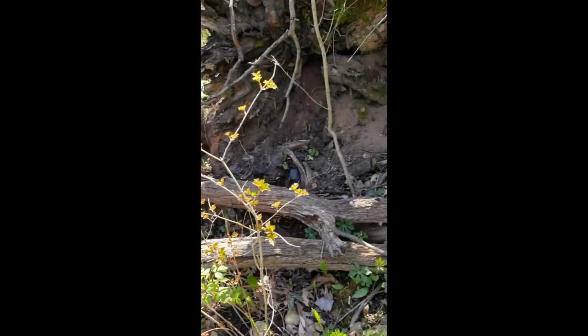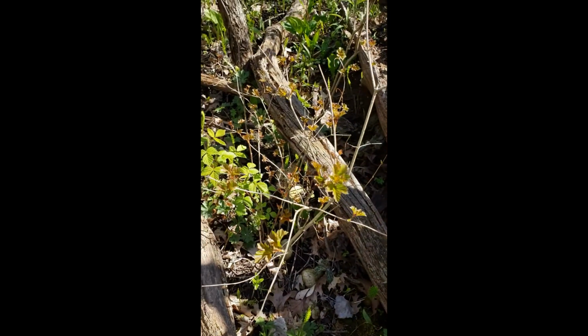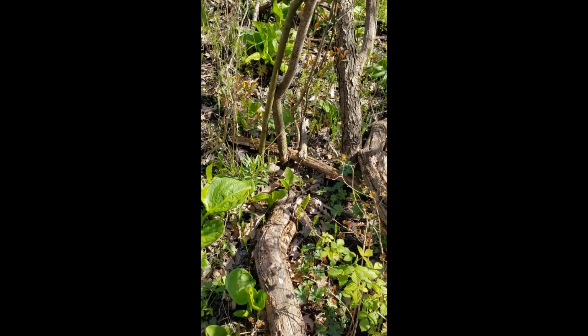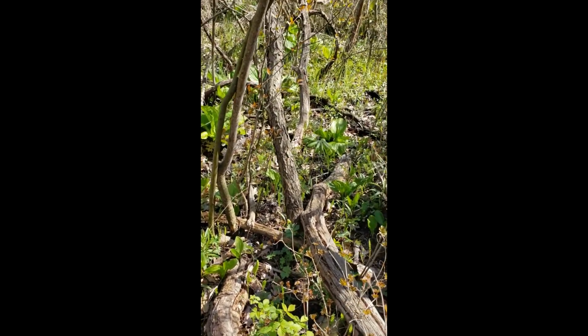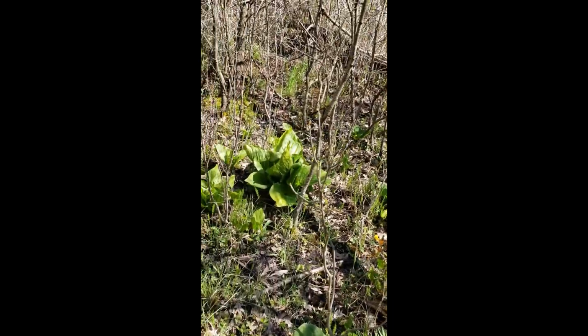So I'm walking through here. Here's a tree that toppled over. You can see Equisetum there. I'm walking where I feel bad, and something really smells bad. It doesn't smell like skunk. It smells different. So there's more of the skunk cabbage.